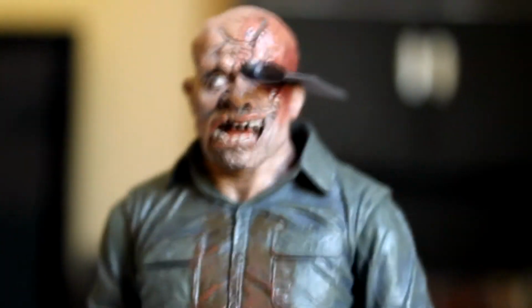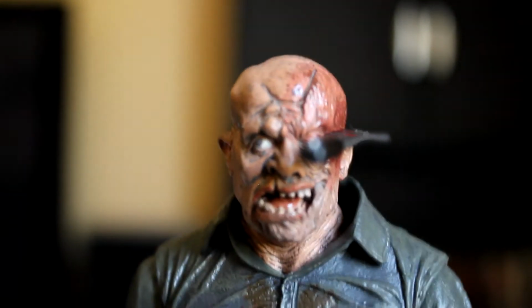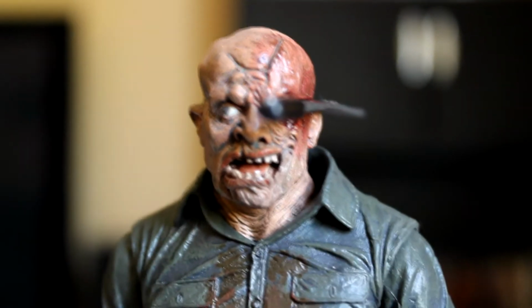If only they did like a small Jason, small Tommy package, or maybe an adult Tommy and a part 6 together in a package. That'd be something cool. Okay, that's it for the battle damaged part 4 Ted White figure. Now let's have a look at some non-Jason figures from NECA.